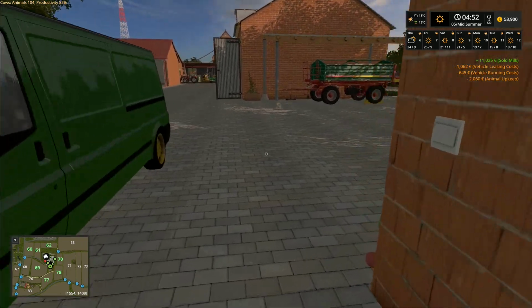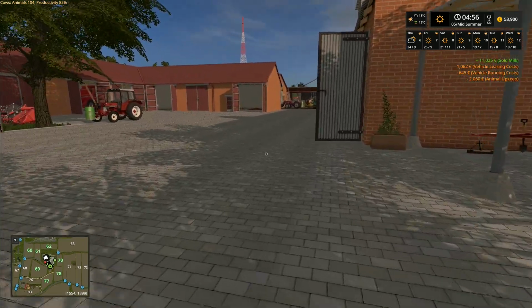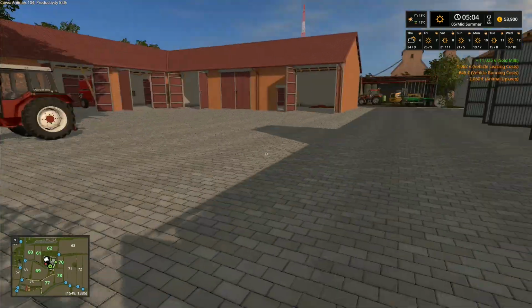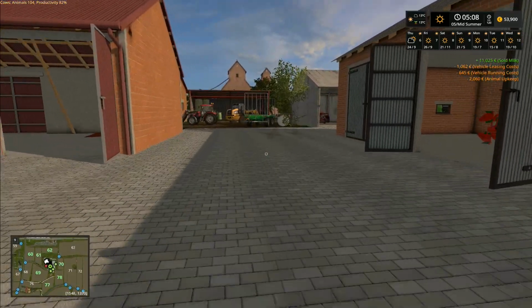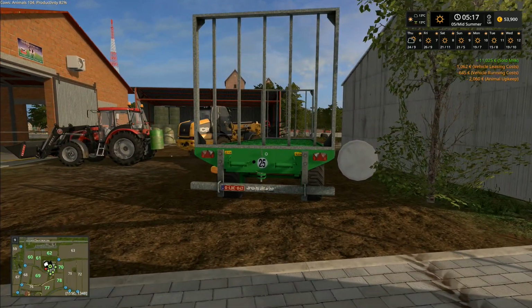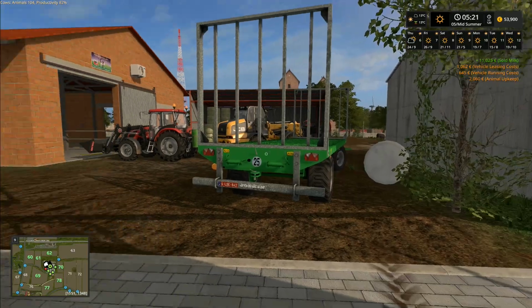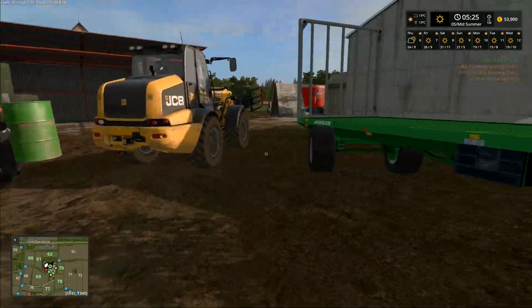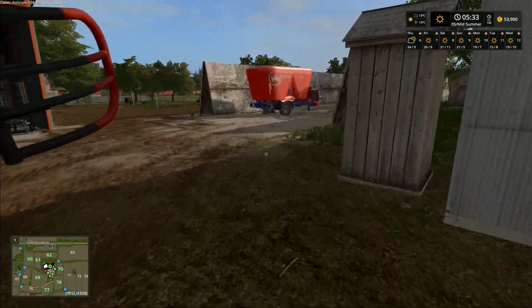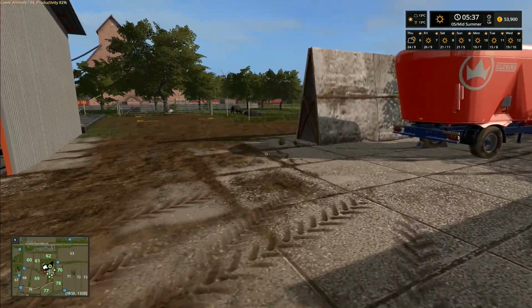We will keep time running fast until 6:30, and that, I figure, is a good time to be waking up. I've got some other plans of things that I want to do. This trailer we're going to sell, and we're going to replace it with one that does have the auto load feature.